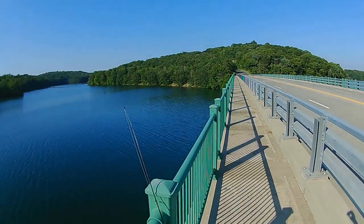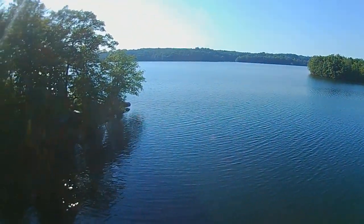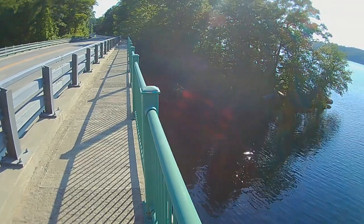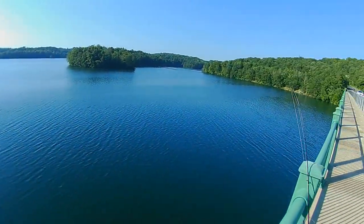Route 22. We're gonna fish all this area until it gets dark. Hopefully we catch some bass. They stock this lake with trout every year. Approximately 8,800 trout go in here every year.